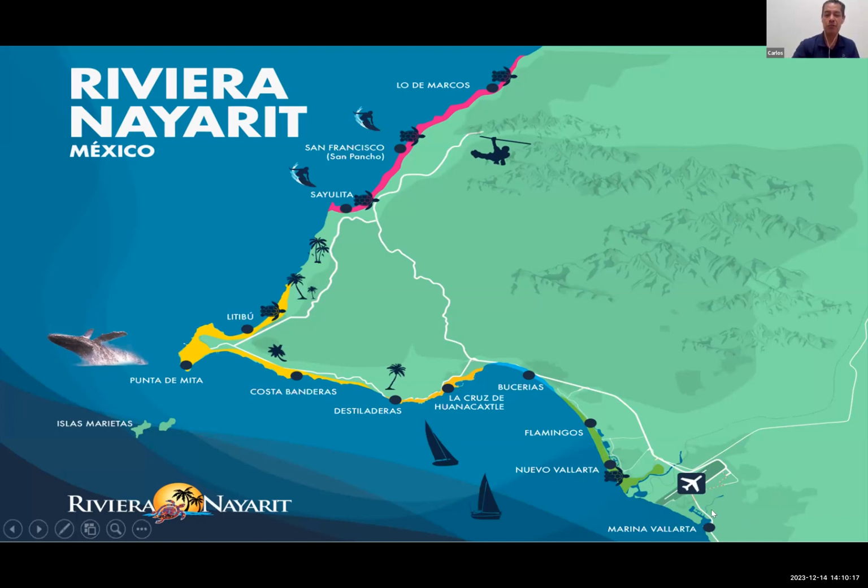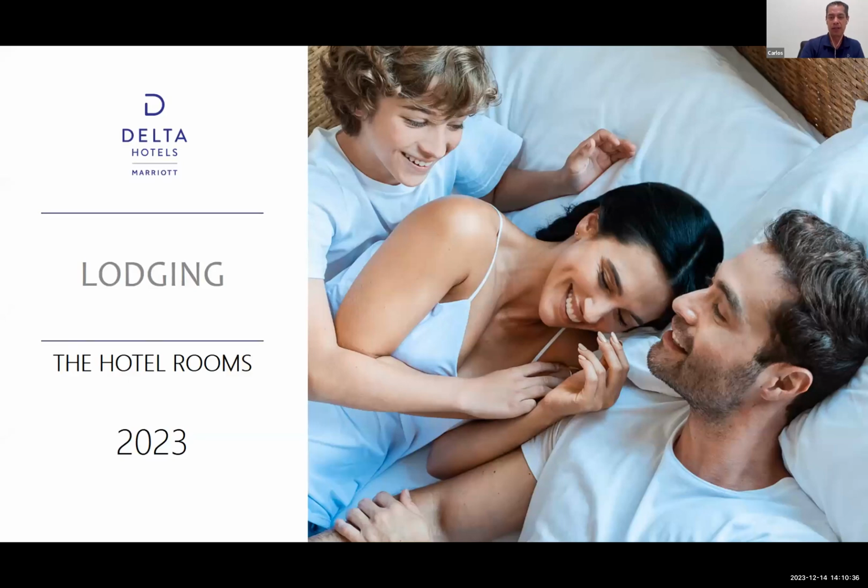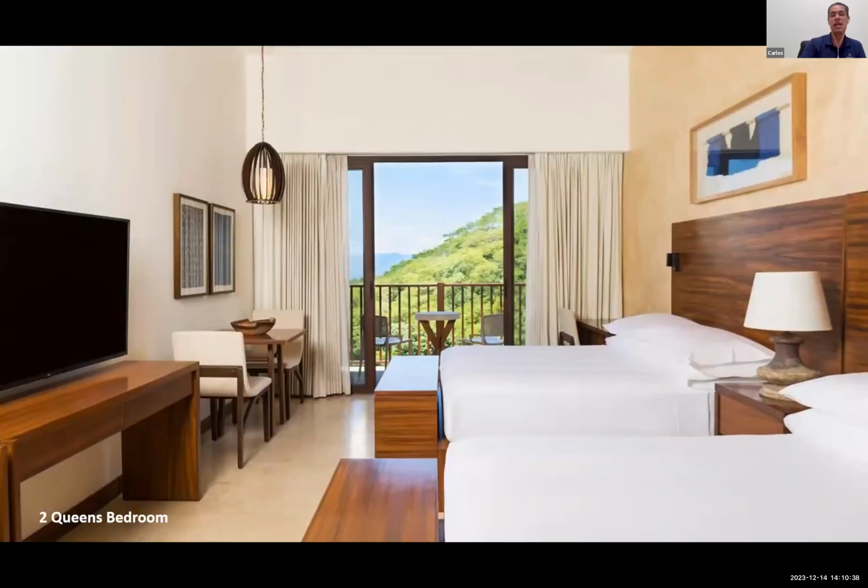And again, the town of Puerto Vallarta, which is about an hour away from us. The airport is about 35 minutes. And again, we're located right in this town called La Cruz de Guanacaste. Our resort, well, this is our lobby. This is where the magic starts. This is where we welcome our guests. Let's see our rooms.